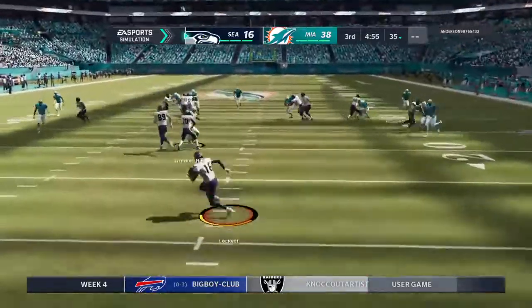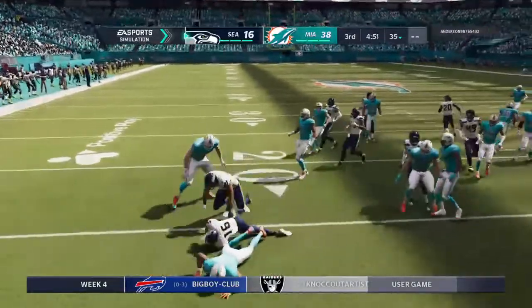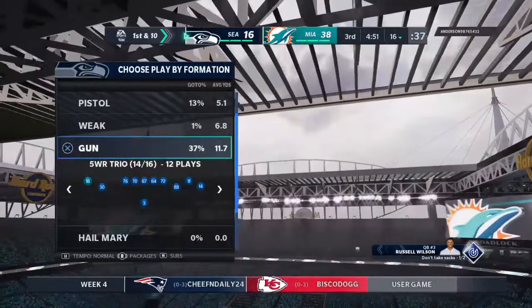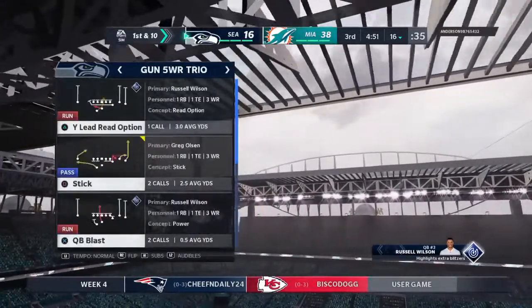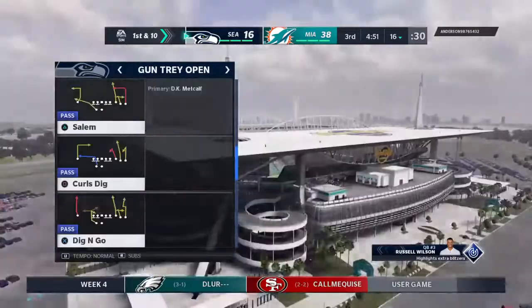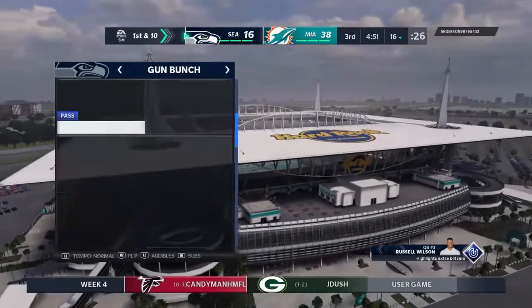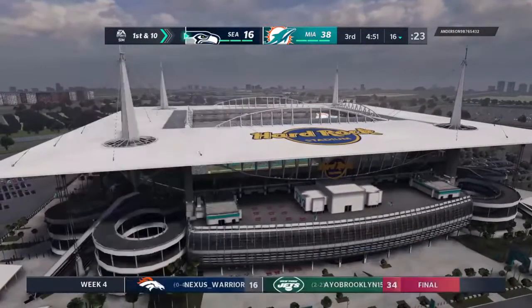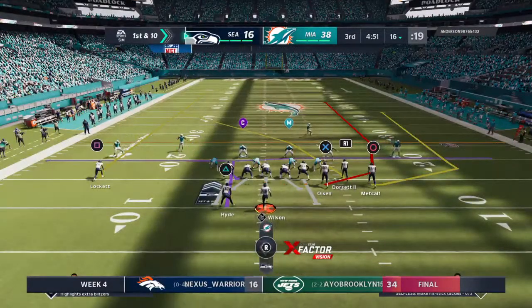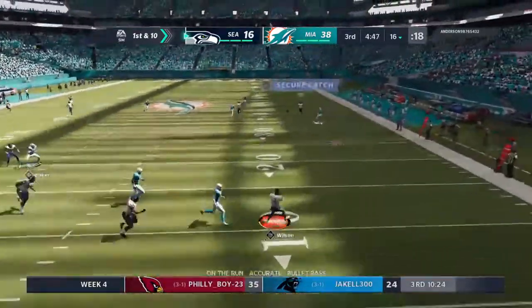Tyler Lockett now with the return. Stays on his feet. And some good special teams coverage as they bring him down just outside of the 15. First and 10 at their own 16-yard line. Coming to the line here to begin their next drive, the Seahawks offense. On first down, Wilson. Escaping the pressure right.